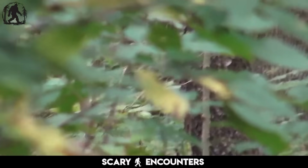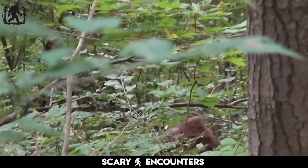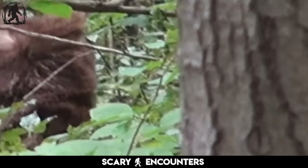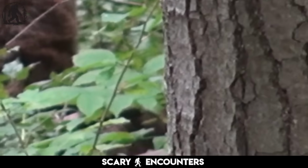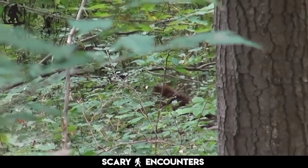As the video continues, the scene grows stranger. One of the smaller figures appears to ride on the back of the larger one, its tiny hand gripping tightly to thick fur. The face is small but distinct. It shifts slightly, as if reacting to something unseen.